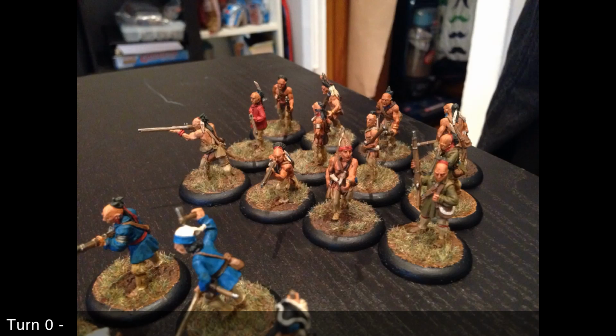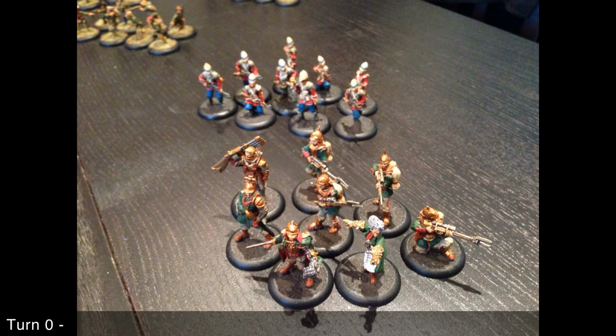Hey, that blue guy in the bottom left hand corner, I think he's a native. He's in the wrong section. You cheater. Anyway, lots of muskets and tomahawks and more guys coming. I didn't even set these guys up properly. I just threw them on the table because I wanted to get this done. But yeah, I should organize them better.